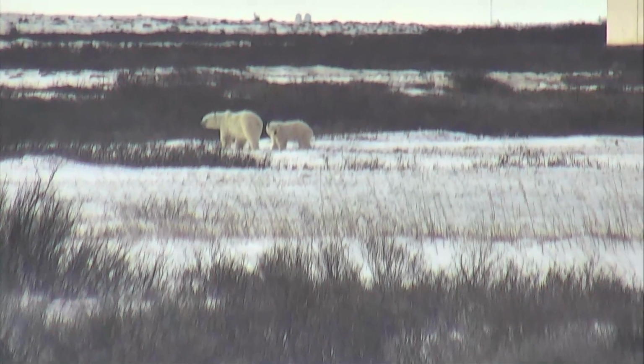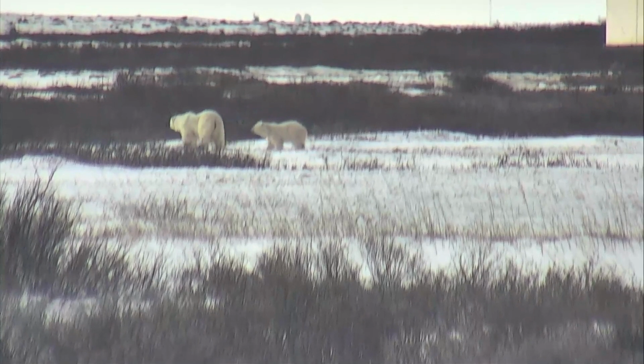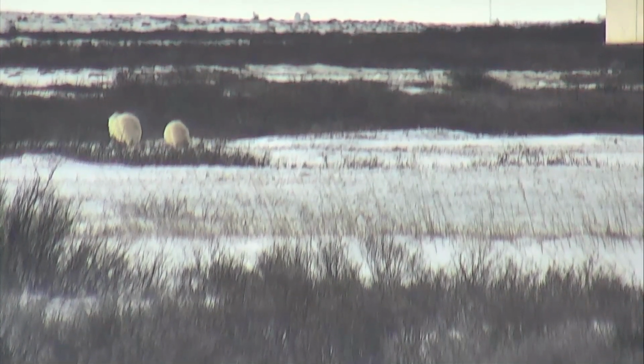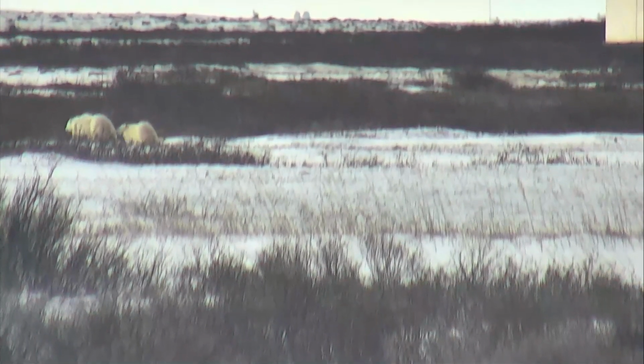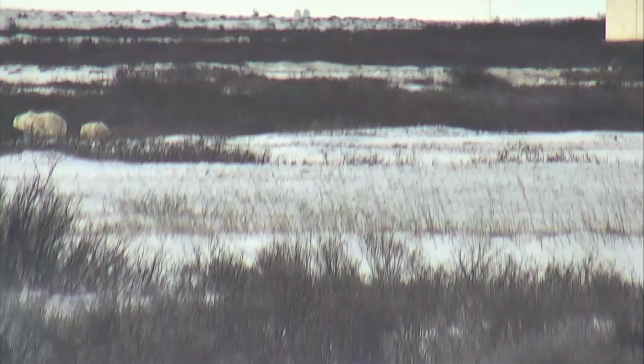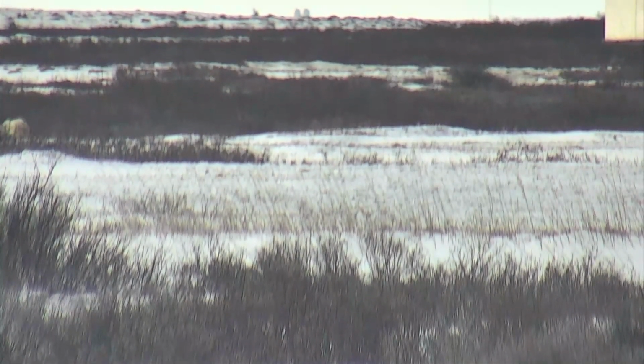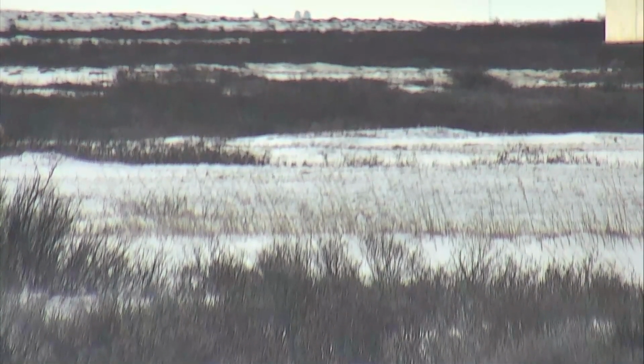And the seals are happy to stay out in the water and away from the polar bears, but I'm sure the polar bears would be much happier out on the ice and catching seals than hanging out on land. But hopefully in the next month or two the ice will be returning. The bears that aren't going into dens can get back out and start catching seals again.